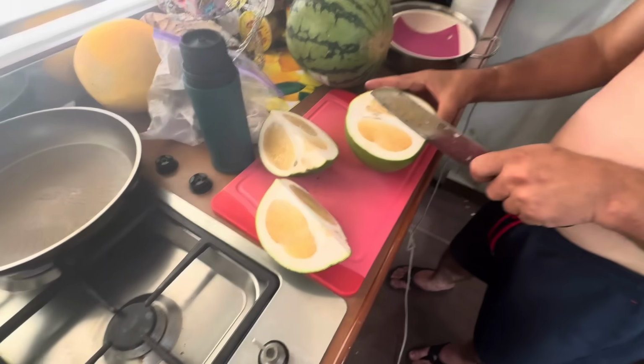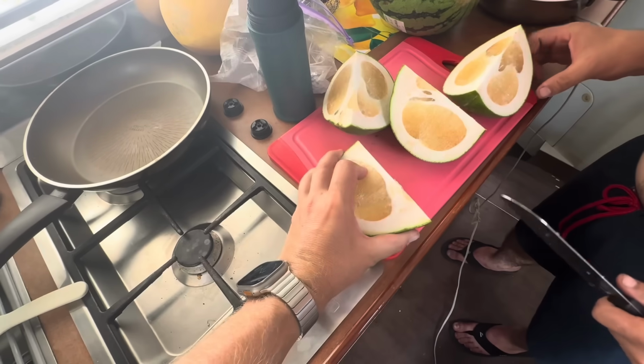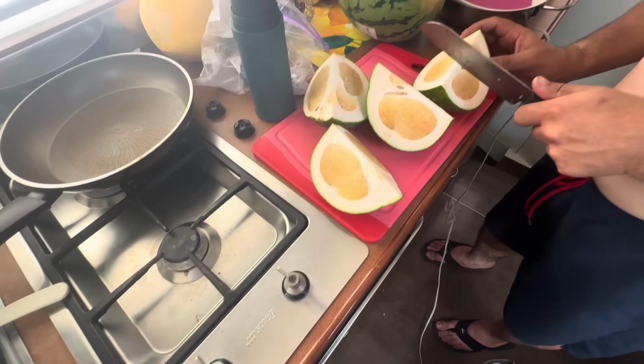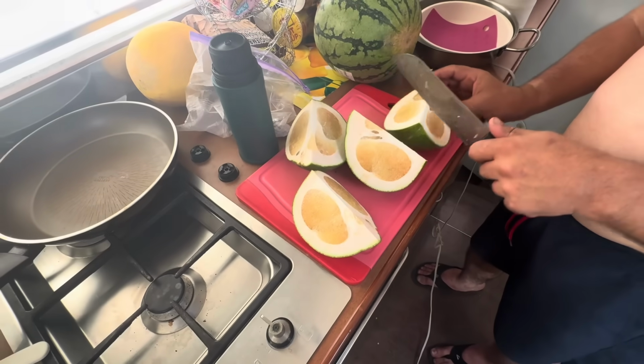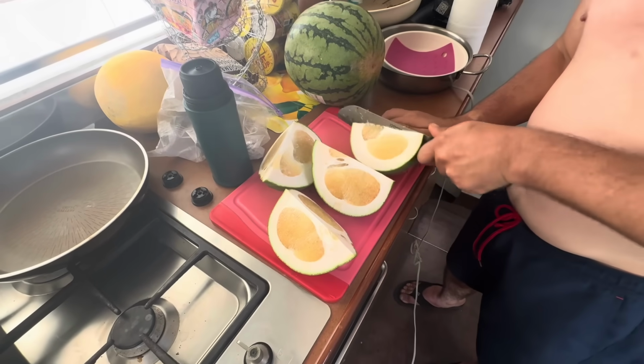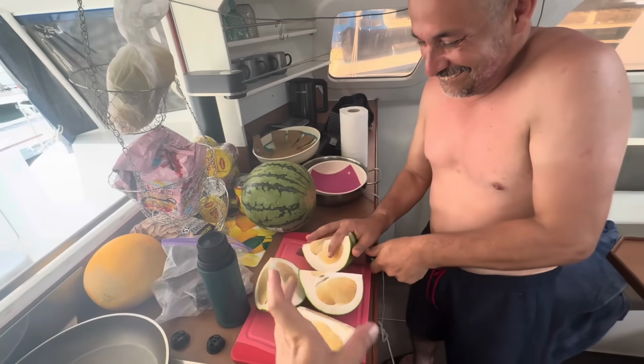We're testing new fruits. It's like a giant lime. Dude, it's a lime, isn't it? I mean, do you eat it? I guess you don't eat that. Yeah, I just try to cut it with this. Yeah, I guess we eat it like an orange slice. This is just a very small person. It's a normal sized lime.